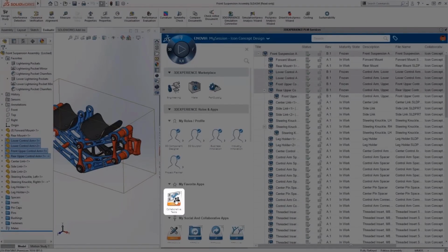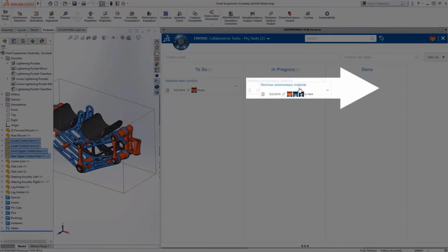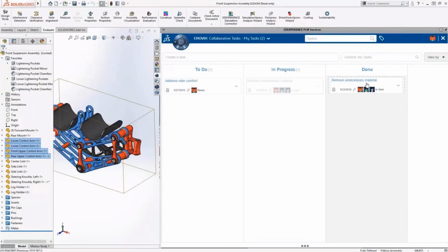Right, so besides being that access point for his design, he can also access all of his tasks right here from the SolidWorks task pane. So, an identical view to the one from his dashboard, Don now has the ability to select his task and move it to the Done column. No need to reopen his web browser. The task pane is a one-stop shop for everything Don needs to get done.